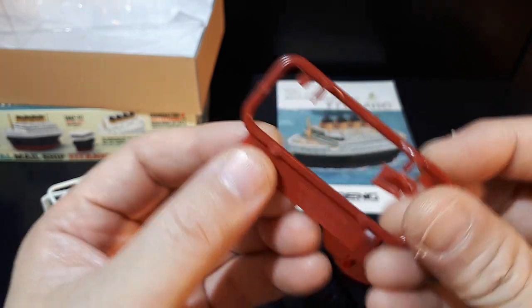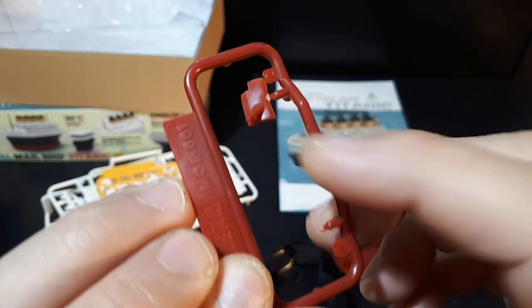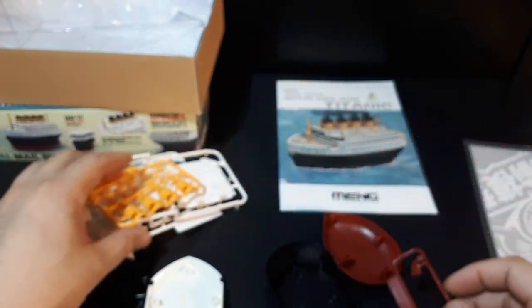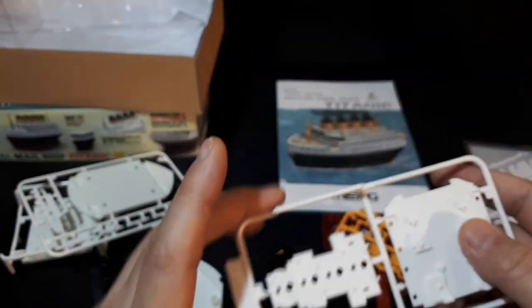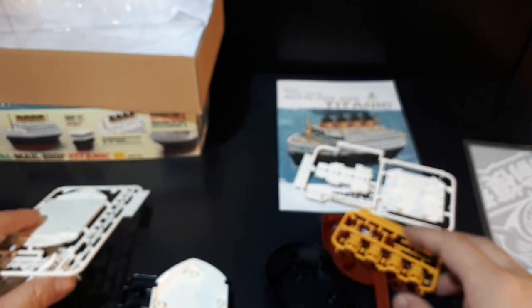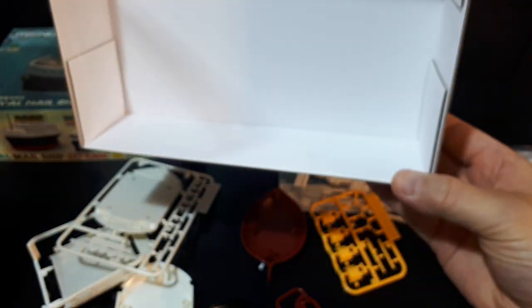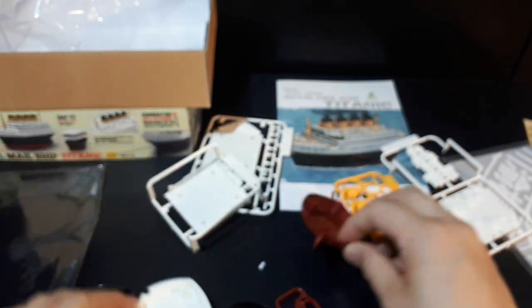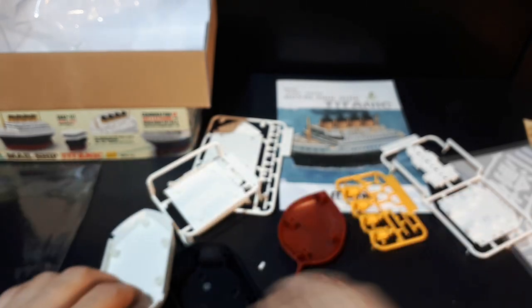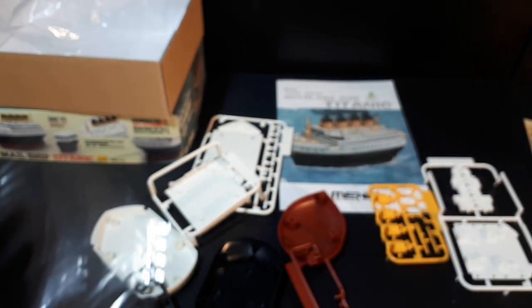Oh, well, look at this. The engine thing, the propeller thing totally broke off, totally stress marked out. So yeah, this is not packaged well at all. 3 propellers. What's even more concerning is where is that red part? Look at this. I don't even think I can make this kit because the red part is missing. Oh boy. We'll have to see what happens.